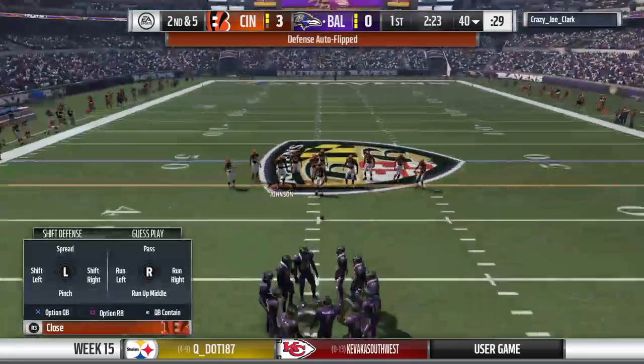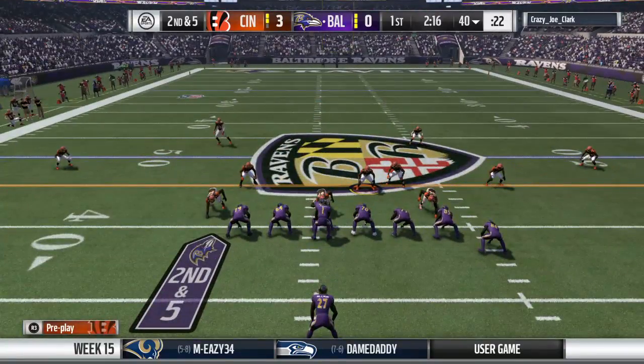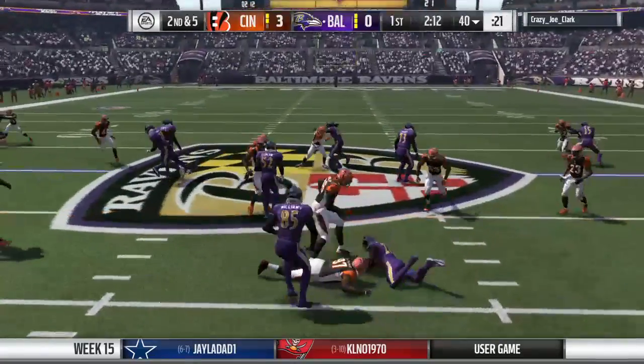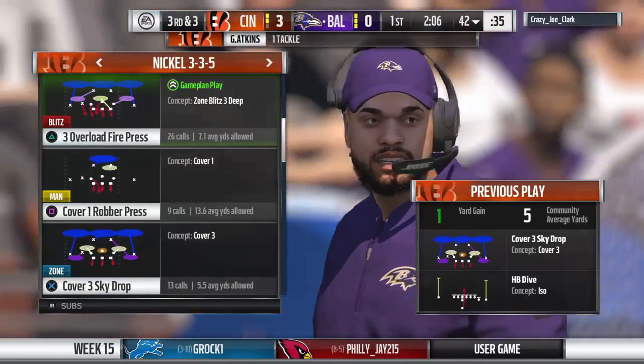See if they stay on the ground for second down. They keep it on the ground. Hillman, and he'll push this forward only to about the 42-yard line. Just a yard on the pickup there, and it'll leave them with a 3rd and 3.